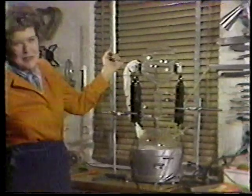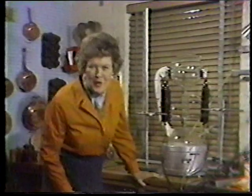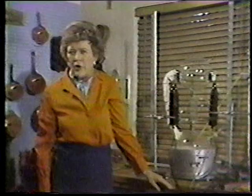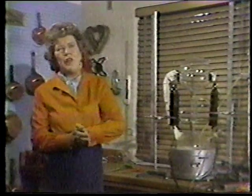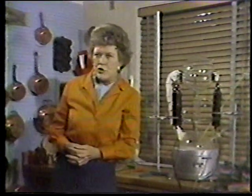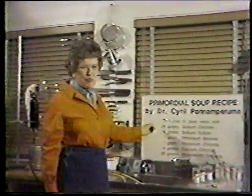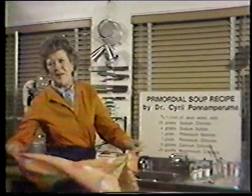Today, Dr. Cyril Ponnamperuma and his students are experimenting with a machine like this, which does look rather like an early permanent wave machine. Urey and Miller, as you remember, used just water, but Ponnamperuma uses water plus a number of other substances that he feels more nearly duplicate the ancient ocean. And scientists call this the primordial soup. And here is Dr. Ponnamperuma's recipe for a typical primordial soup. I'm going to make it for you right now.